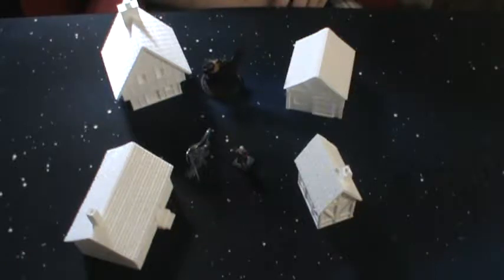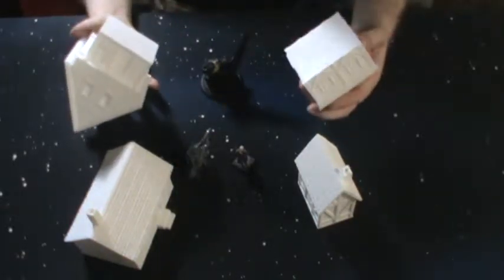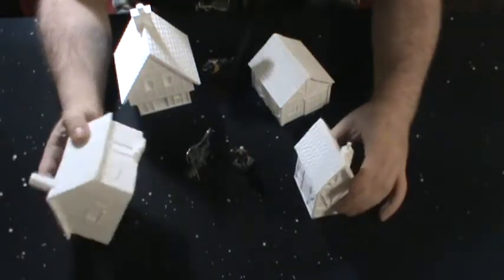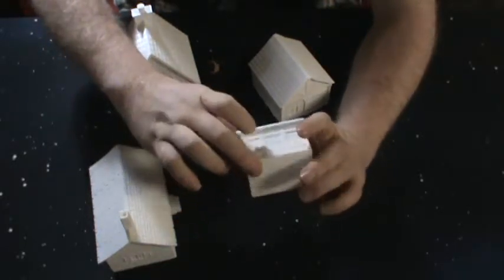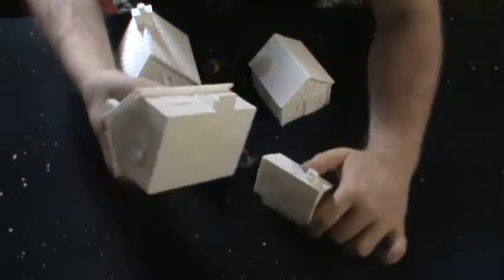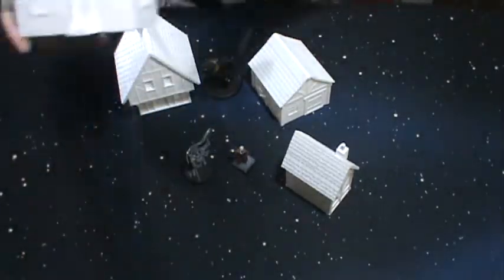I can show you each one. They all have different footprints. It's 3D printed, and my concerns were that 3D printing marks would be visible on the models, and on these they definitely are. This stone cottage, this one here, is, give me one second, let me turn the light on for you guys. There we go. That's brighter.